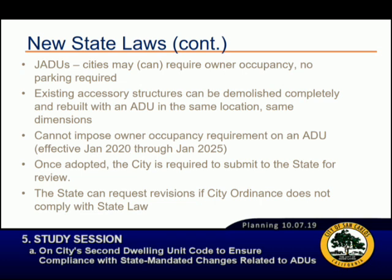In terms of JDUs, cities can require owner occupancy without the parking. Existing accessory structures can be demolished completely and rebuilt in the same location to the same dimensions. For ADUs, cities cannot require owner occupancy at least through January of 2025. And then once the ordinance is adopted, the city does have to submit it to the state. They will provide comments on it, and the city would have to revise it if the state says that the new ordinance does not comply with all the new state laws.